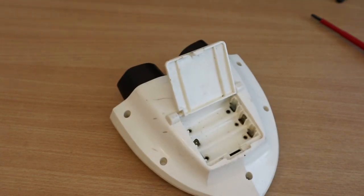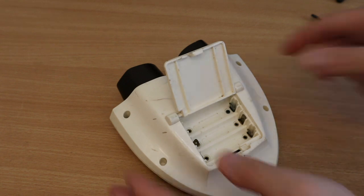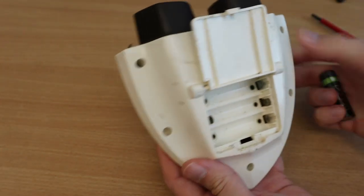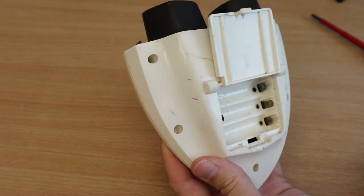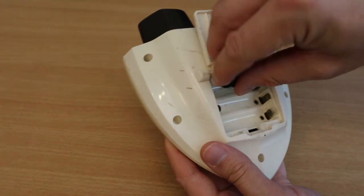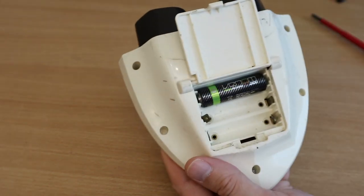Okay, let's put some batteries in it and let's just see what it does, if anything. I'm assuming because the seller said it makes a sound, then it will make a sound. Make sure I get your positives and negatives right. It's so dirty, it's hard to see. That's one.